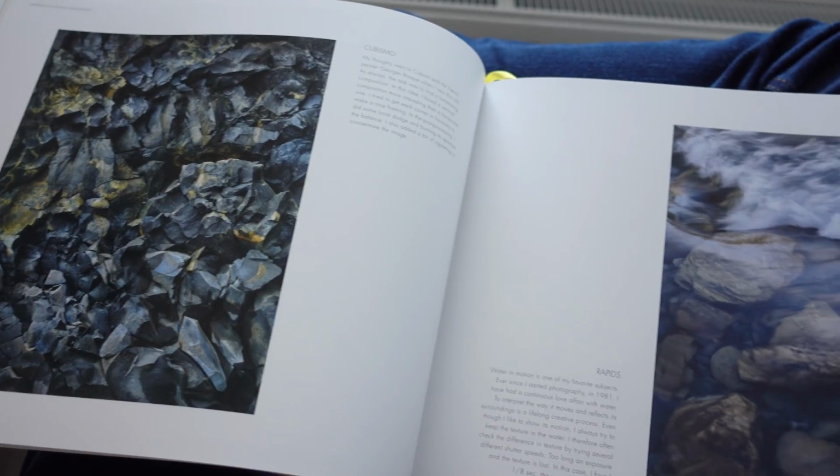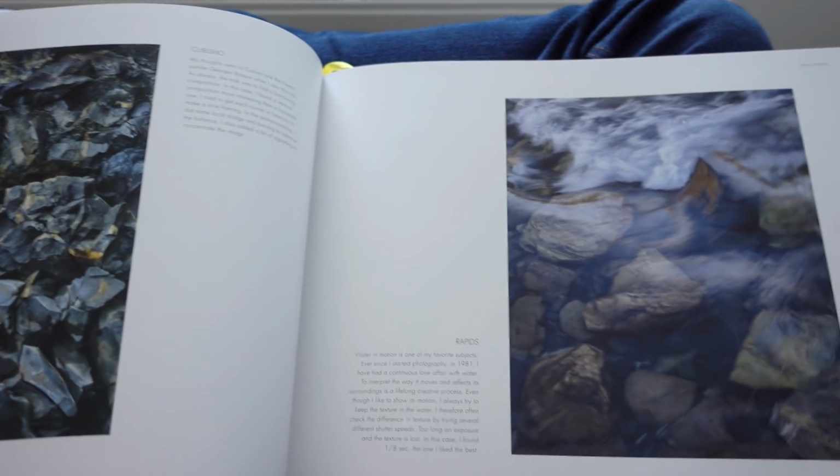Next up, we have Hans Strand, Master of Intimate Landscapes. This is a genre of landscape photography that I particularly struggle with. I think you've got to have a really keen and sharp eye to be able to pick these kind of details out, of which quite clearly Hans has got in bucket loads here, because there are some great images.